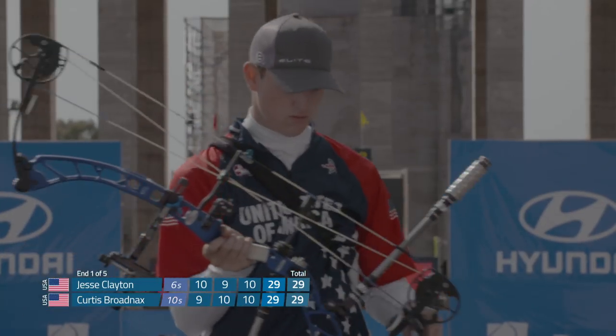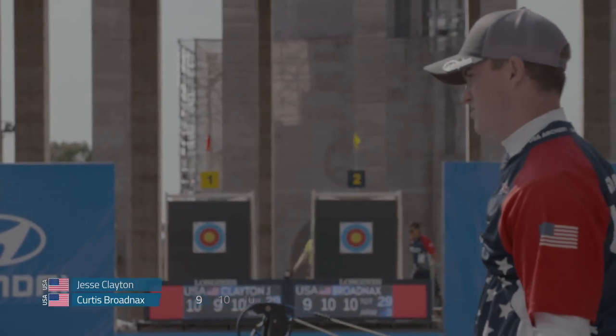Broadnax matches his opponent's arrows. 29 apiece.